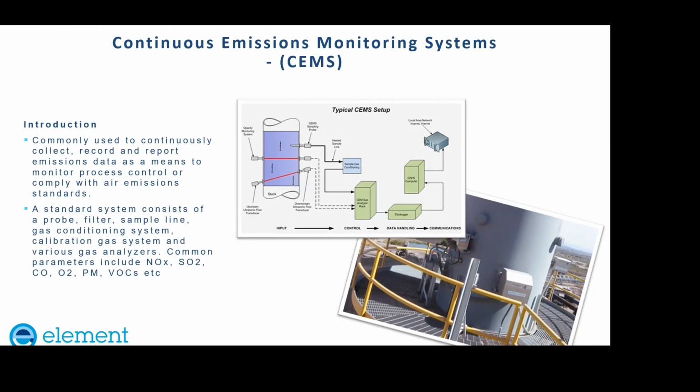And that was a quick run through of stack testing. As I said, it is brief, but we're happy to discuss any of these things in more detail, without a doubt. More and more, and certainly even in this region, the major organisations, the ADNOCs, the Aramcos of this world, Qatar Gas, are now either being asked or voluntarily introducing what's known as CEMS, Continuous Emissions Monitoring Systems.